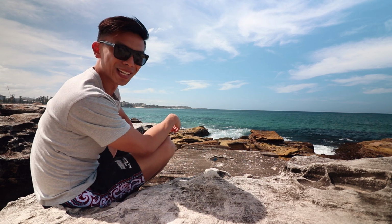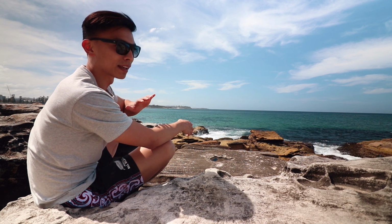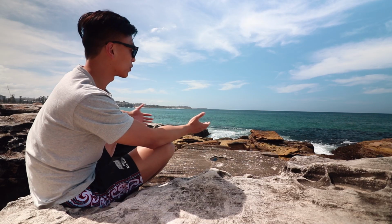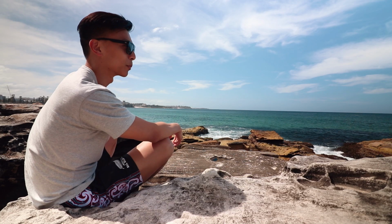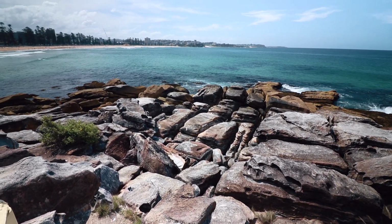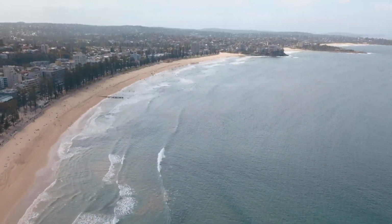Yo guys, we're currently at Manly Beach, and this place is really spectacular. It's got all the good things of having a whole bunch of shops and cafes really close by, a huge stretch of really yellow nice sand, really fine powder, and then you've got the beautiful beach, and all these rock formations everywhere. It's pretty busy, but there's still plenty of room for you to have your space.